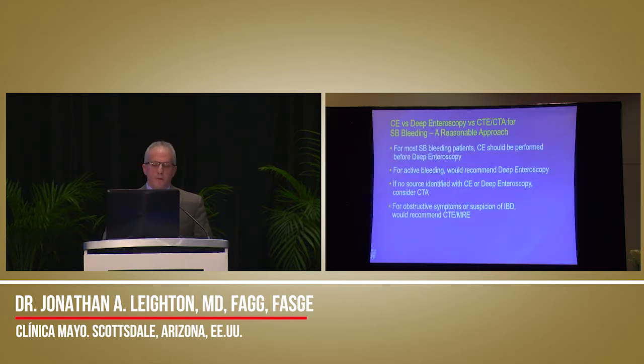But I think a reasonable approach, again, is that for most small bowel bleeding, capsule should be performed before deep enteroscopy. If you have somebody who's actively bleeding, particularly in the hospital setting, that is a case where you may want to go straight to deep enteroscopy. If no source is identified, then consider CT angiography. And remember, for obstructive symptoms or suspicion of IBD, I would recommend CT enterography or MR enterography.